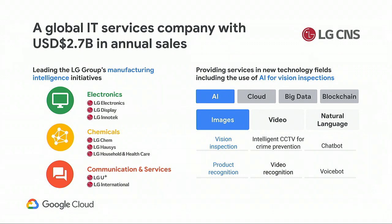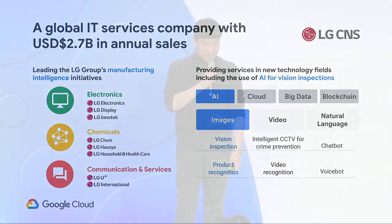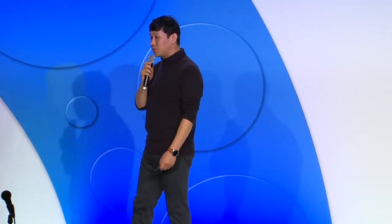Let's begin with a little background of LG CNS. I think you may know the name of LG Group, but you may not know what kinds of companies are in the LG Group. So I want to introduce some companies. We have LG Electronics, which produces televisions and refrigerators, and we have LG Display, which produces world-leading OLED panels. And LG Innotek produces camera modules. So I think half of you already have LG Innotek's camera in your smartphone. And LG Chemical produces electric batteries. It's another world-leading company under the LG Group.